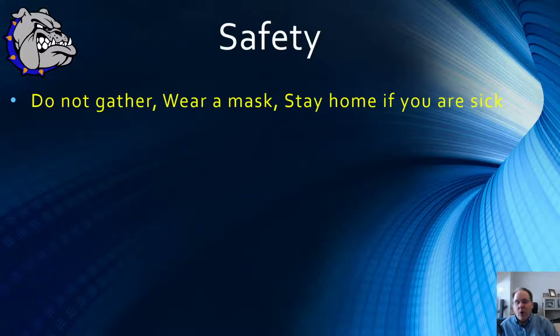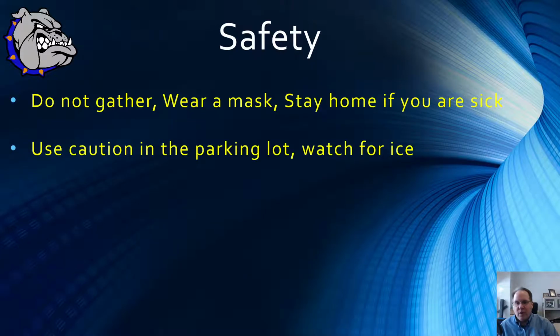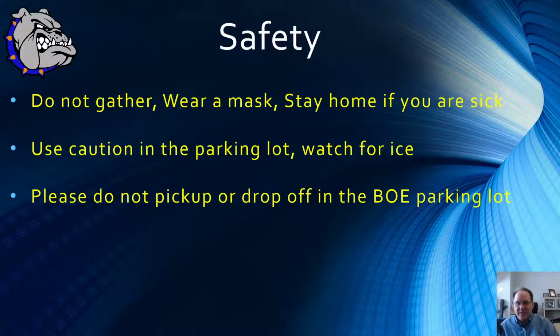So please remember always, everything you can do to keep yourself safe. Don't gather, wear a mask, stay home if you don't feel well. We are still in the winter, so watch out for that parking lot. I really need our parents to not use the Board of Ed parking lot for pickup or drop-off. That's the lot over by the tennis courts.